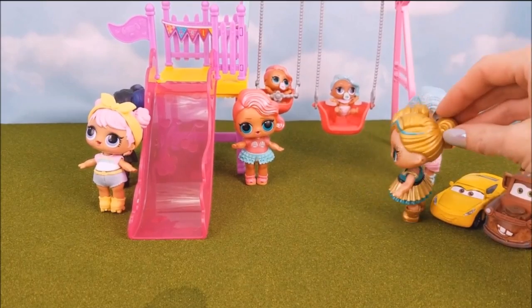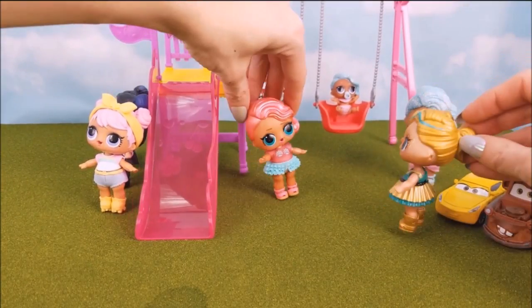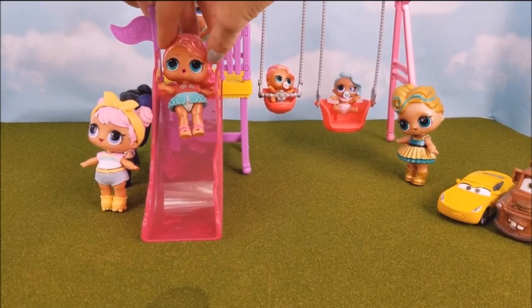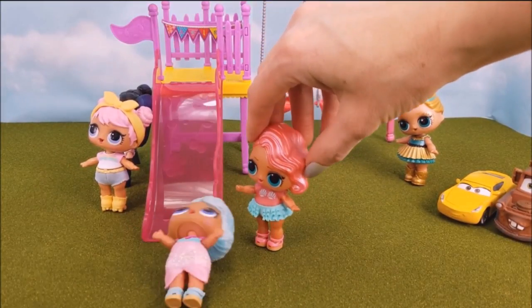Would any of you guys like to go down? I can watch Little Splash and Little Treasure while you do. You know, that sounds like a really good idea. What do you think, Splash Queen? Sure, why not? Okay, up we go. All right, Treasure's going first. Woo! Yay, that was fun. Come on, Splash Queen. Woo! You really went fast. Yeah, that was fun.